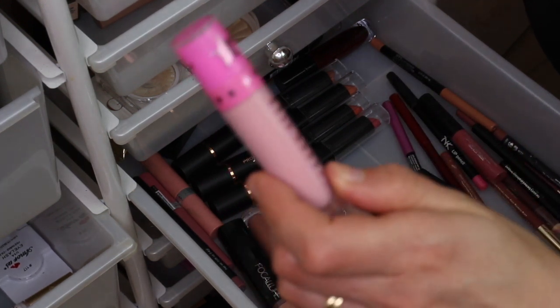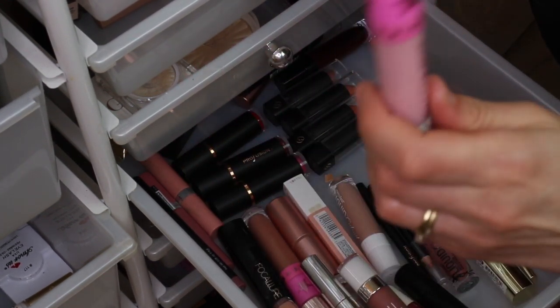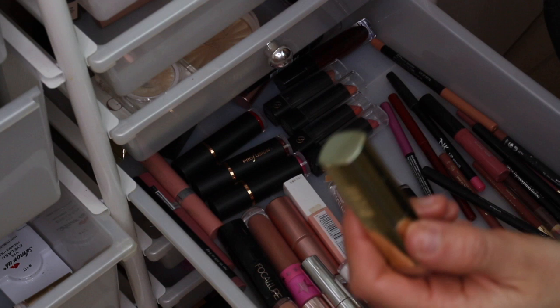Another Jeffree Star knockoff. It's an awful, awful, awful Barbie pink, and it feels awful on the lips. Compared to the other one, this one is just terrible. Trash.